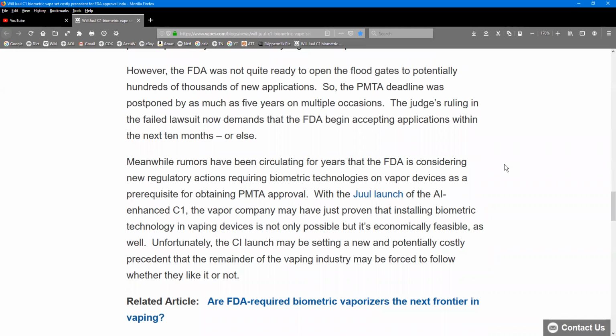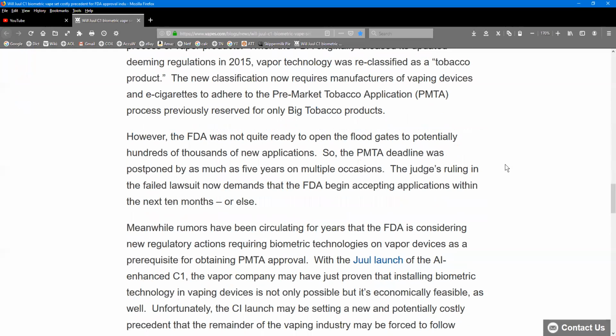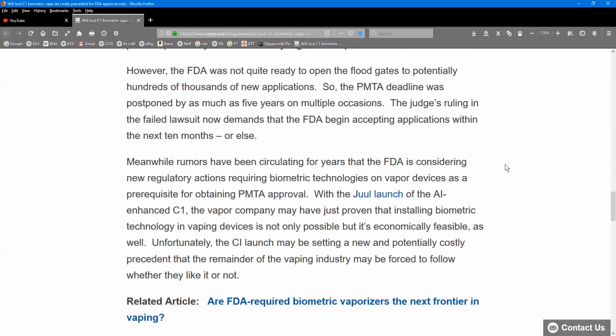But what's rather interesting about this is this here. It says, meanwhile, rumors have been circulating for years that the FDA is considering new regulatory actions requiring biometric technologies on vapor devices as a prerequisite for obtaining PMTA approval. With the Juul launch of the A1-Enhanced C1, the vapor company may have just proven that installing biometric technology in vaping devices is not only possible, but it's economically feasible as well. Unfortunately, the C1 launch may be setting a new and potentially costly precedent that the remainder of the vaping industry may be forced to follow, whether they like it or not.